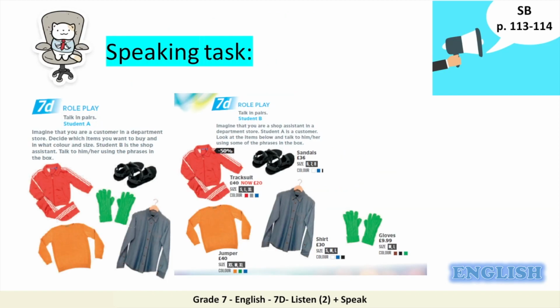For the speaking task, you need a partner to role play a conversation between a customer and a shop assistant. You can always practice speaking with your sister, brother, or your parents. Now you need to open your student book, page 113 and 114. Each page has a certain role.